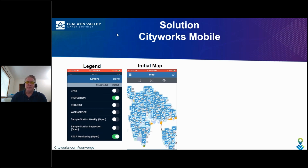These are all of the open inspections. Fairly daunting, but there's a lot of them and they have to be done. These RTCR monitoring will have to be done, some of them every day. And then at the end of the month, there's approximately 150 that have to go to the lab.